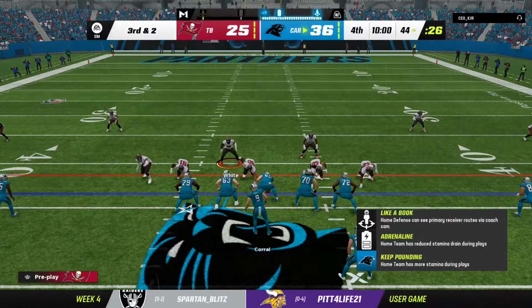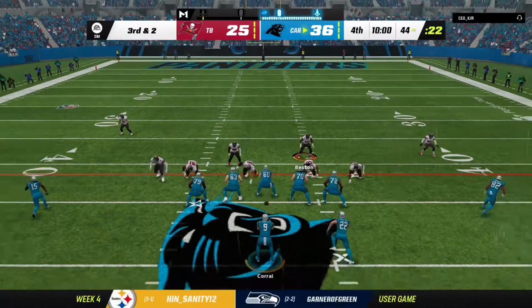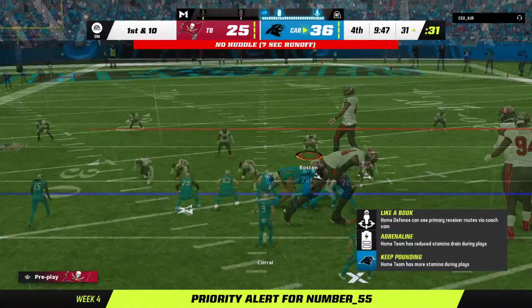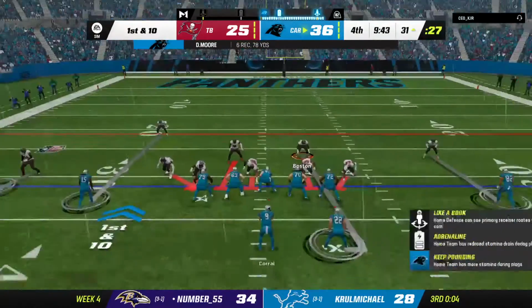The Panthers on third down. They've been good, 3 for 4 thus far. Here it's third and 2. Now Corral, third and 2. Complete on the quick throw to Moore. And he is going to have a Panthers first down as they're able to get the third down conversion.